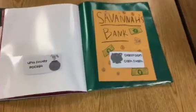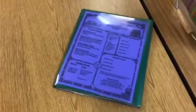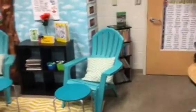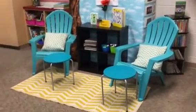Unit study is for science and social studies. There's a place for their bank, their classroom cash, and of course their weekly newsletter goes on the back. It has their homework for the week. It has spelling words for the week. They can keep everything in one place.